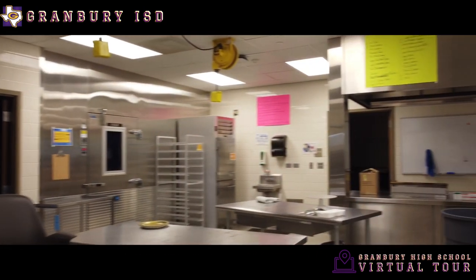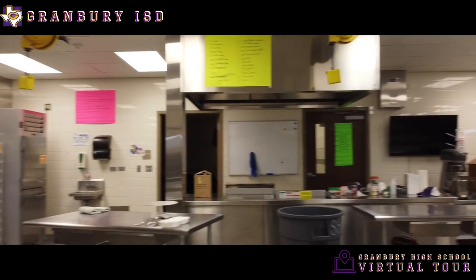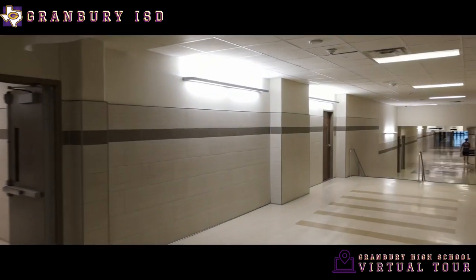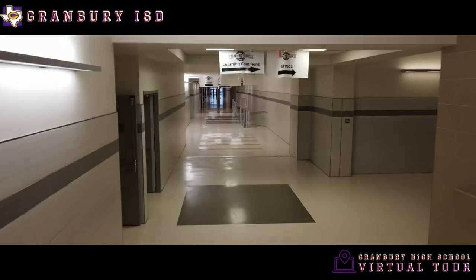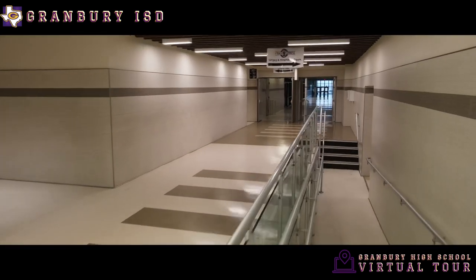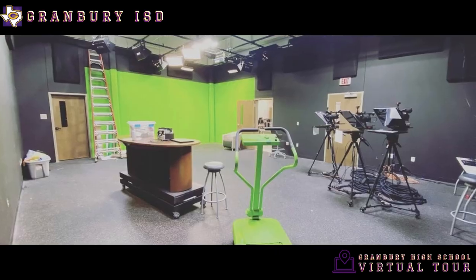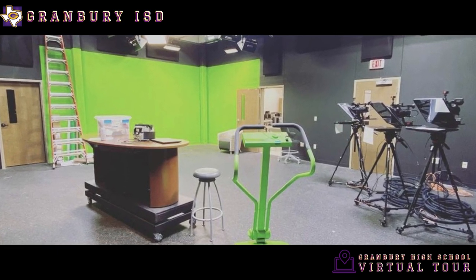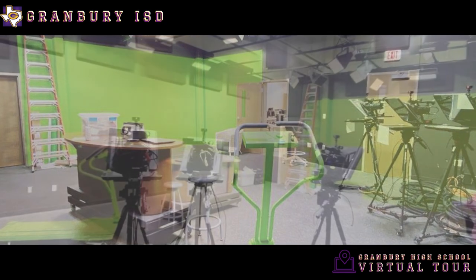Moving back up to the lower grand hall, we'll make our way down, passing through the majority of our science labs, and onto our CTE section again. This portion of the school hosts our forensics labs, as well as our design and multimedia, and then further down is the art hall.